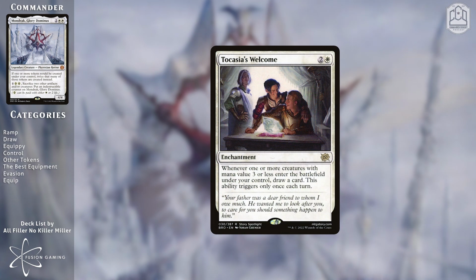Toskia's Welcome. Did we ever decide on the pronunciation? Toskia's Welcome. Whenever one or more creatures with mana value 3 or less enter the battlefield, draw a card, but only once per turn. What's the mana cost of your average creature token, Ryan? 0. Mathematically speaking, is 0 less than 3? Yes. Seems pretty good.